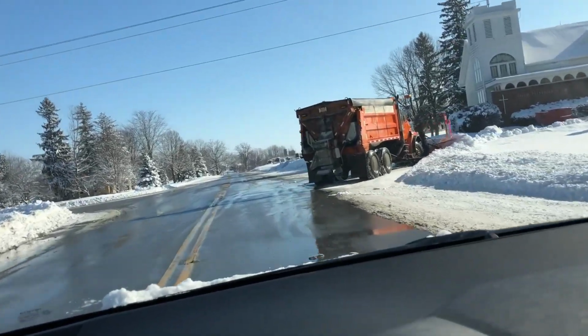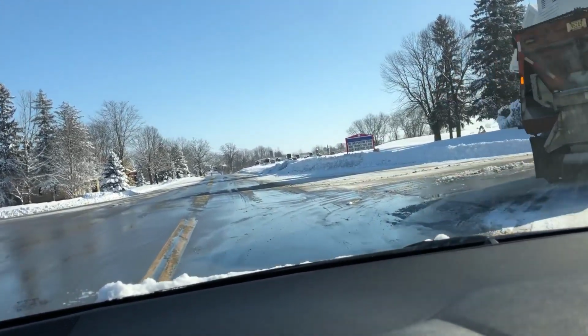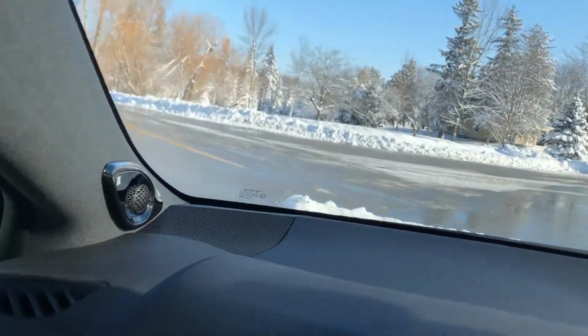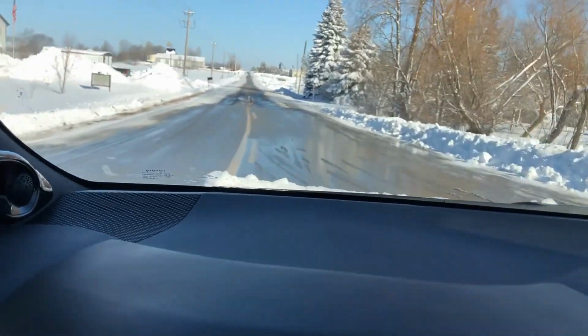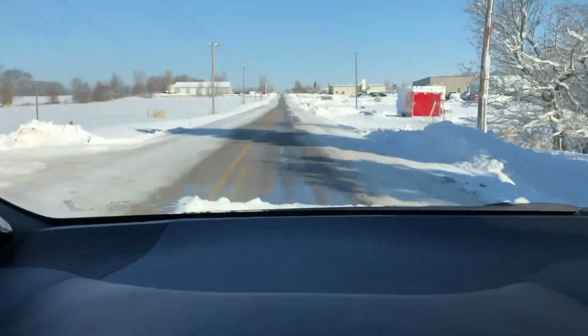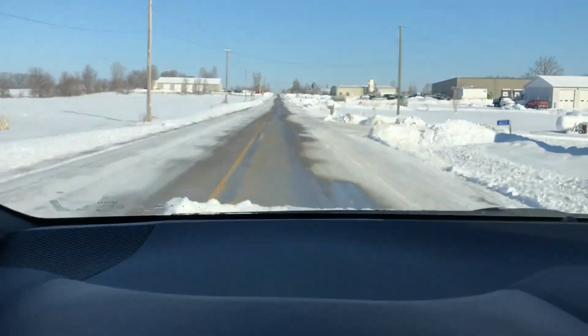I'm going to stop here. Kind of an emergency stop, but actually it worked pretty well. The anti-lock brake system's not too bad in this car. It doesn't kick in immediately like the Dodge Durango did. Stability control, it stays controlled.